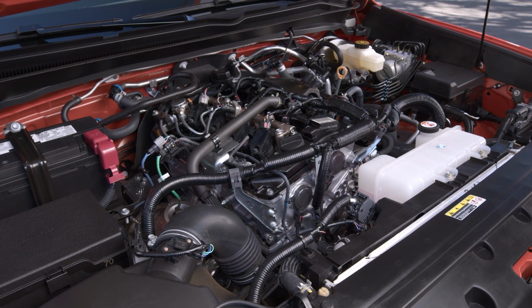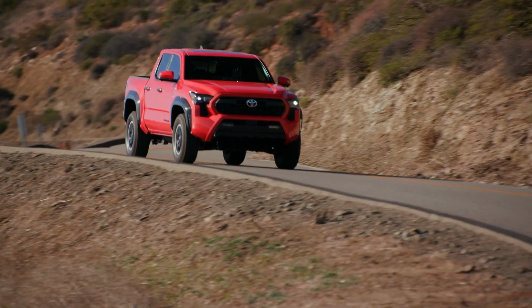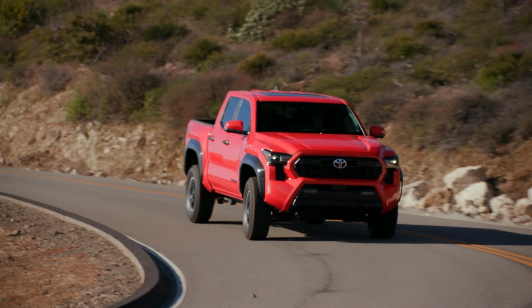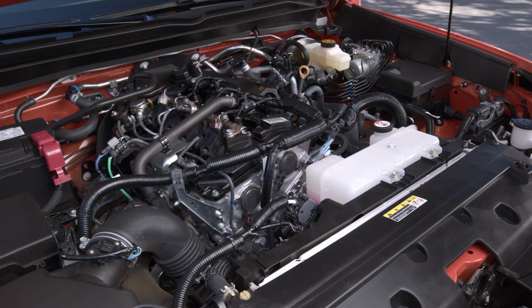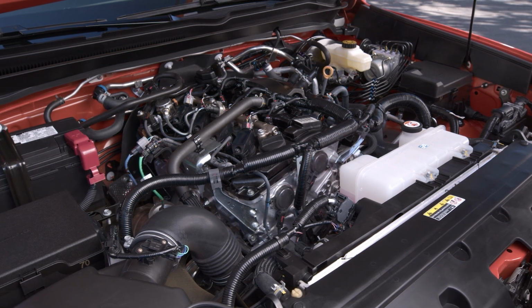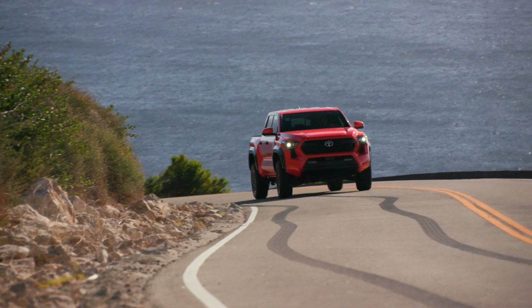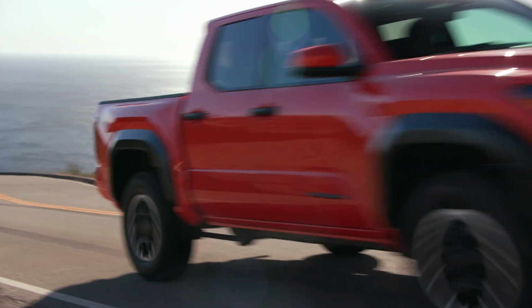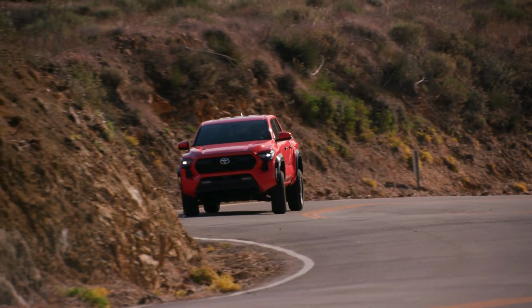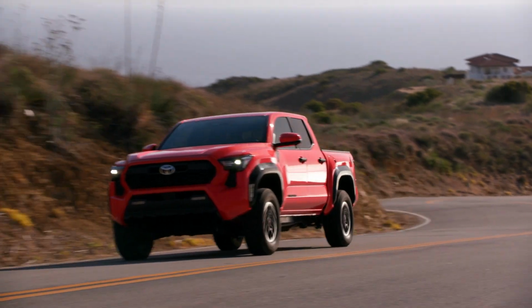Instead, the Tacoma now comes standard with a brand new iForce 2.4-liter 4-cylinder engine that's turbocharged and comes matched to an 8-speed automatic transmission. This engine produces 278 horsepower and 317 pound-feet of torque, which admittedly does make it feel more powerful than the old V6 engine. And of course, Toyota did know that it's a controversial move to replace a really well-proven and reliable V6 with a more complicated turbo 4-cylinder.